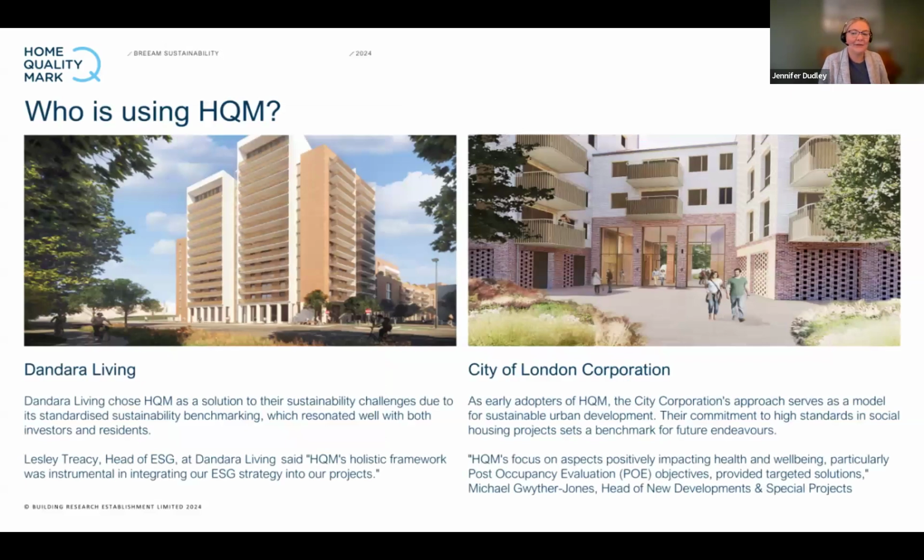I wanted to spend a bit of time now talking about 2 HQM case studies that we have recently released. The first is with Dandara Living. They are using HQM predominantly to help demonstrate their ESG objectives and ambitions. But the one I wanted to focus on today was the City of London Corporation. They have embedded HQM into their housing design guide and are currently actively applying it to 2 of their projects, Sydenham Hill Estate and York Way Estate, where they're delivering over 200 new homes for social rent.